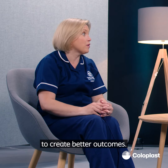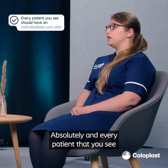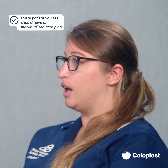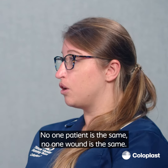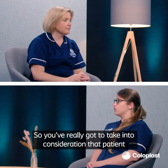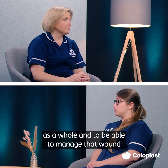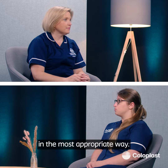Absolutely. To create better outcomes. Absolutely, and every patient that you see should have an individualised care plan. No one patient is the same, no one wound is the same. So you've really got to take into consideration that patient as a whole to be able to manage that wound in the most appropriate way.